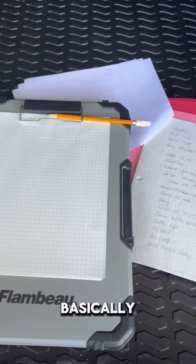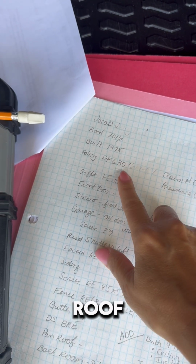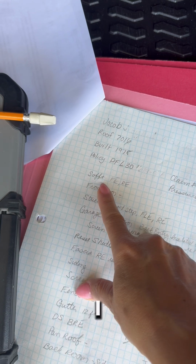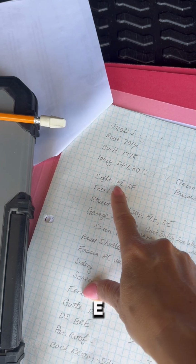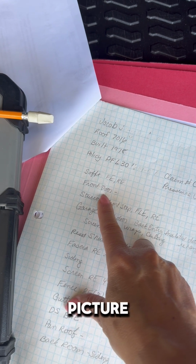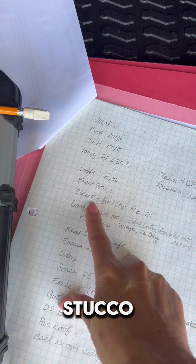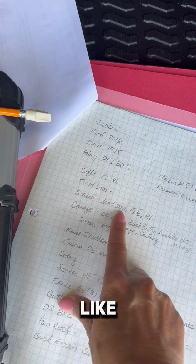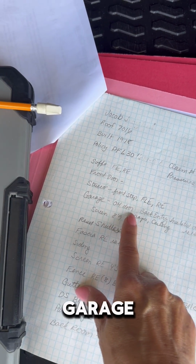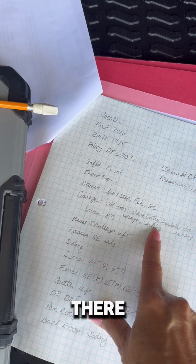But basically, as I'm walking around the house and asking questions, the age of the roof, the age of the home, some policy information, the areas where I see damage, and my FE and RE means front elevation, rear elevation. The front door, that means I'm going to have a picture of the front door showing the damage. I probably should have had some measurements here. Stucco, looks like it's in the front left elevation and the right elevation. And in the garage door, we have the overhead door, the back entry insulated door. And this is from Hurricane Ian, so there was massive damages.